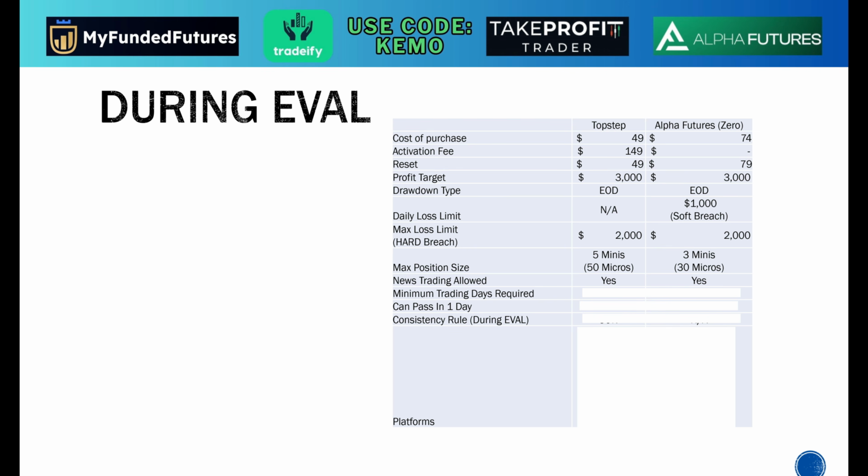They both allow you to trade the news, and the minimum trading days required for Topstep is 2. You cannot pass this account in one day. On the other hand, Alpha Futures will let you pass it all in one day. They don't have a consistency rule on the eval. So can you pass this account in one day? On Topstep, no. You need 2 days, and on Alpha Futures, you can pass this account all in one day. And here you go, this is the consistency on the eval: 50% on Topstep, and there's none on Alpha Futures.